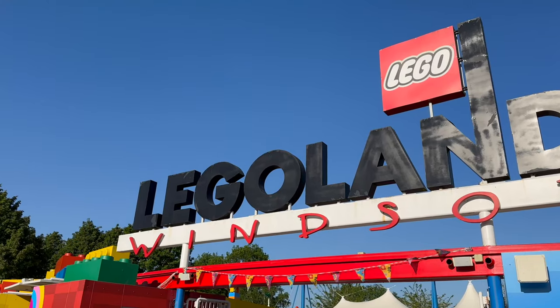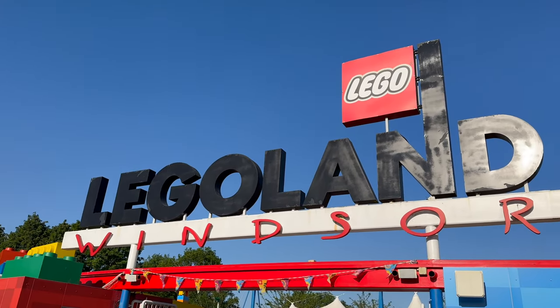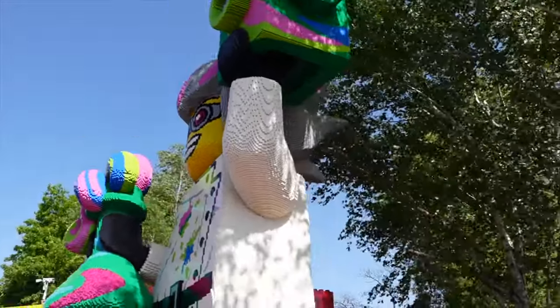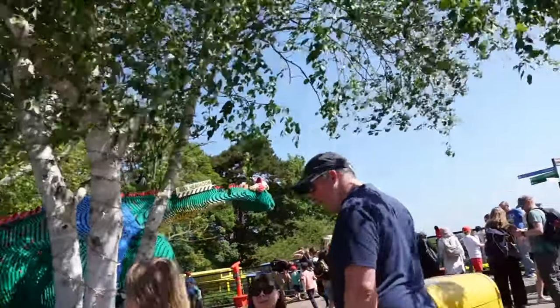The weather's amazing as well. Like, the weather is lovely. That's the entrance we just walked through, collected our wristbands, and we're going to try and have a full tour of this lovely theme park in the UK. We've already seen our first giant statue of a Lego character over here. We've also got a dragon here.